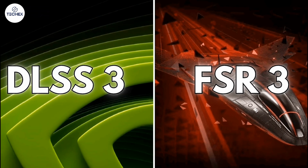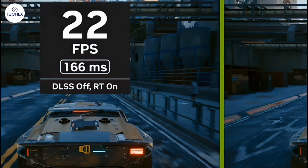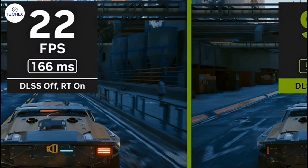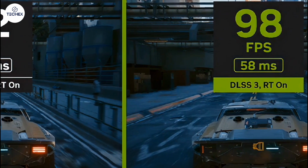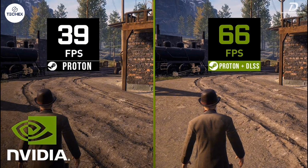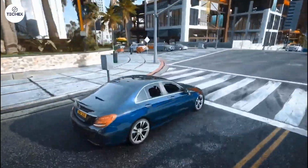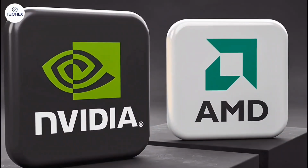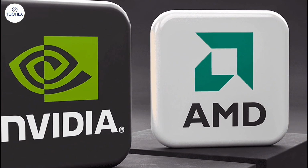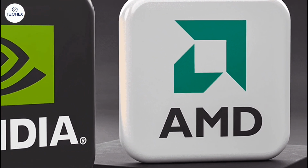Alright, let's finally settle the debate. DLSS versus FSR. DLSS has the advantage of being powered by AI and running on dedicated hardware built into Nvidia's RTX cards. This makes it incredibly effective in providing higher performance without sacrificing visual quality. If you're gaming at high resolutions like 4K, DLSS 3.0 can boost your frame rate significantly, especially when enabled with ray tracing. Meanwhile, FSR is a more universal solution that works on both AMD and Nvidia cards.